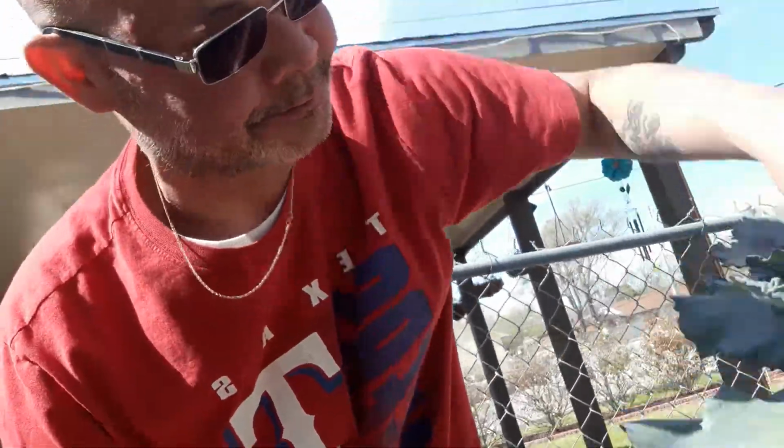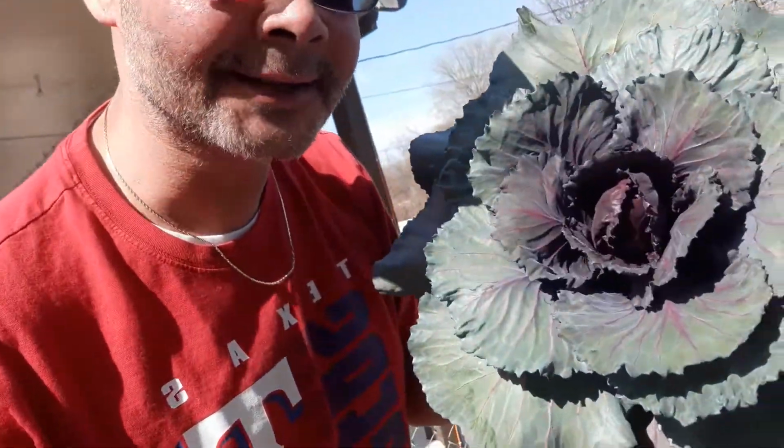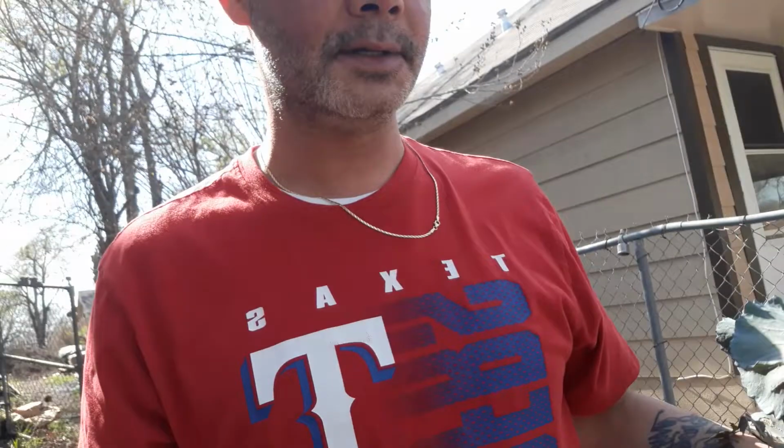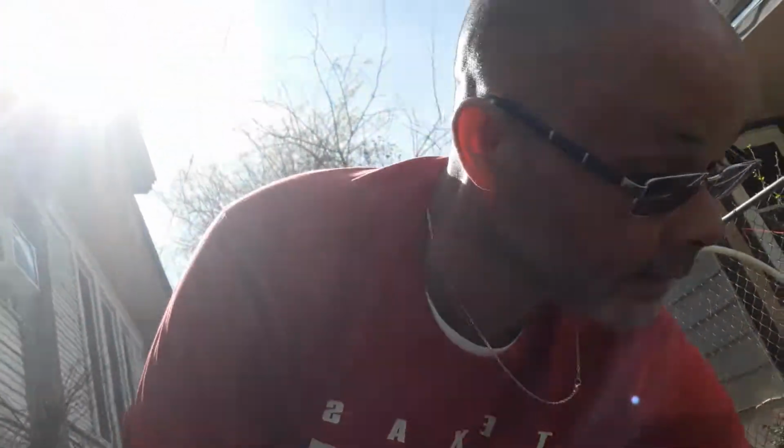So yeah, that's like a golf ball size. Oh, like a golf ball size cabbage right there. That's just not worth sacrificing the space in the bed, or at least not to me anyway. You know, that's all subjective, I guess.